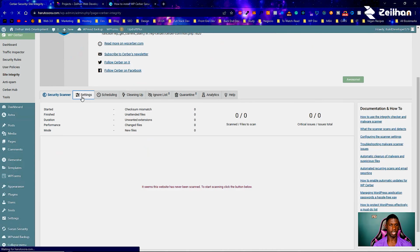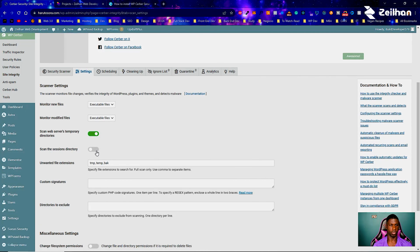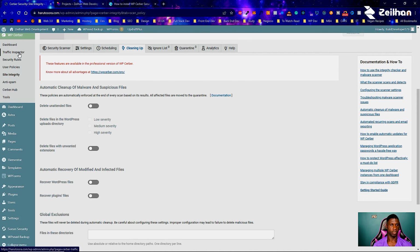We are going to go to settings. We are going to scan web server's temporary directories. We are also going to scan the sessions directories. We're going to enable diagnostic logging. And for the change file system permission, we're going to activate that as well. Go ahead and save changes. So I think that's it.